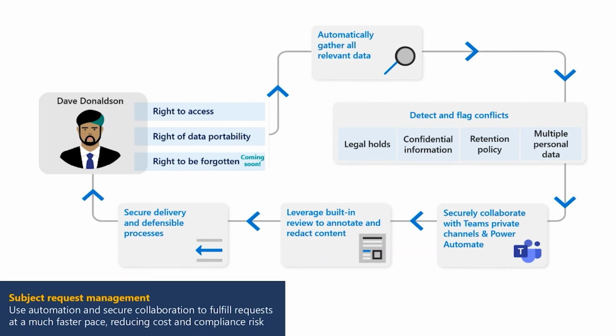So once we receive a subject rights request in the tool, it will automatically gather all the relevant information from your M365 environment and take it a step further. So not only it shows you all the files and content with Dave's information, it also shows you all of the data conflicts that I alluded to before.